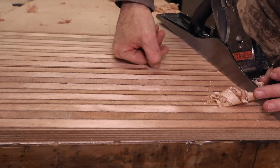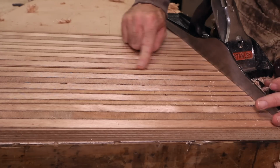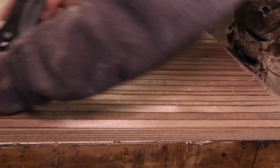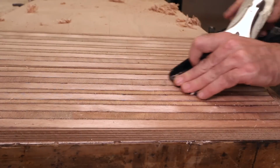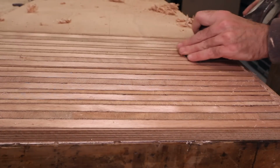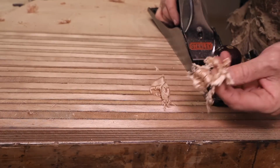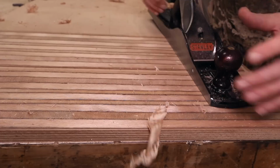So right now I'm just starting to cut into my last veneer on the top sheet at the feather edge. And it's actually getting hard to get the plane to bite. I've got a fairly light cut on the plane iron. It's probably a good indication I should stop and sharpen, although it's pulling off some pretty nice shavings.